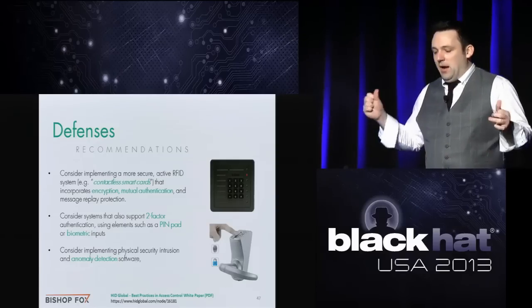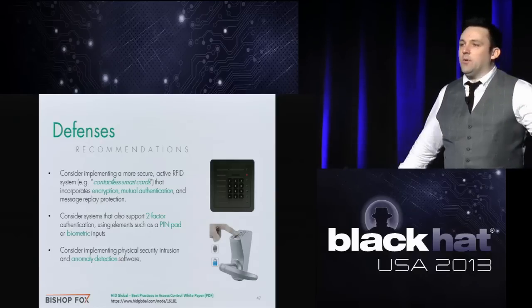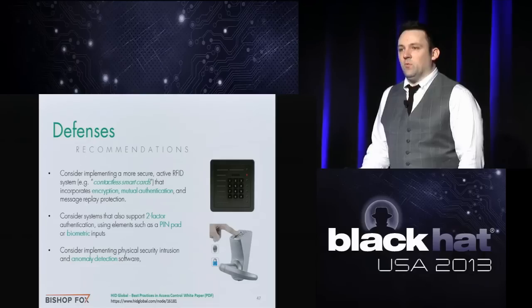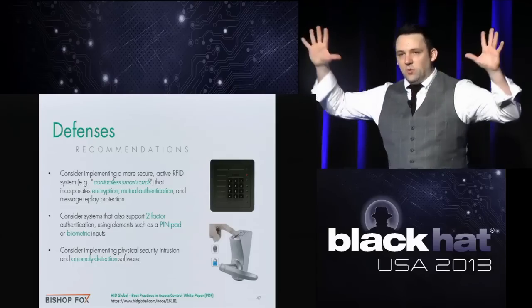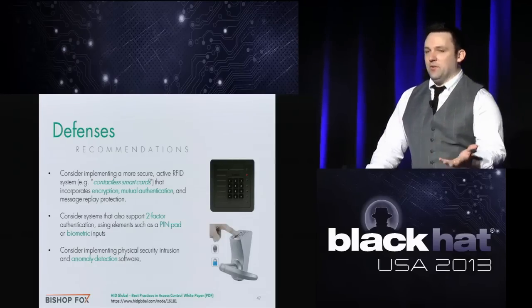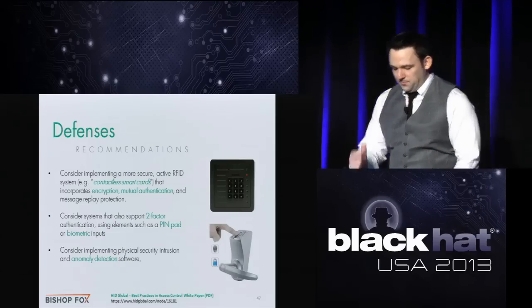Now, if you're a smaller company, I recommend looking at the contactless smart cards, the high frequency stuff, the newer products that are out there that can do challenge response authentication with the reader, and use encryption and things like that. It's not just singing out 26 ones and zeros. If you're a small company, you might be able to do that, something you want to get on your radar. But if you're not, there are plenty of things you can do in the meantime.